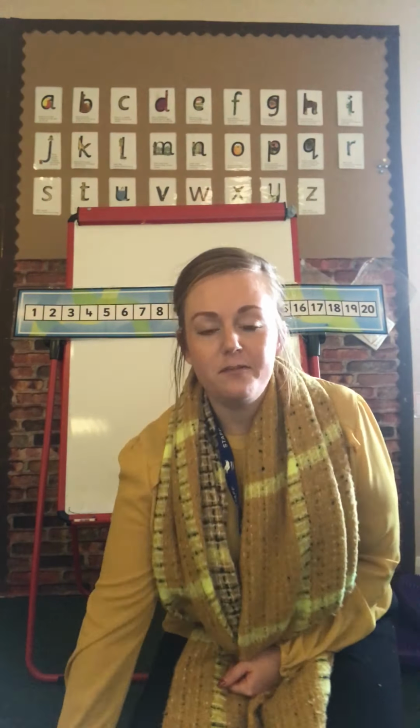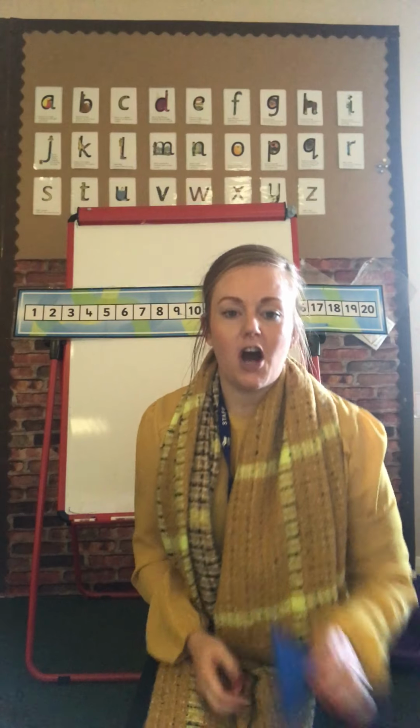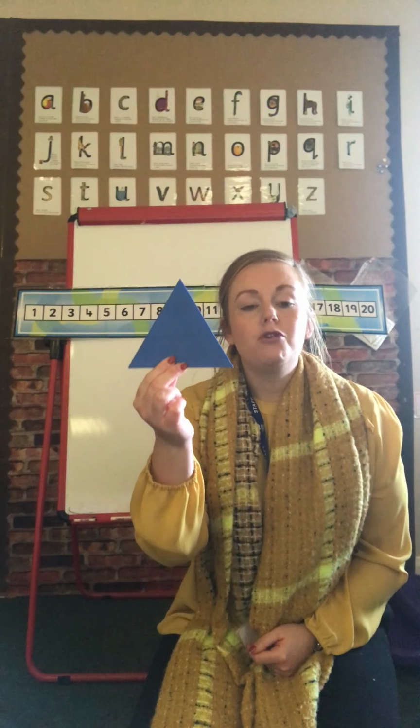Okay, now then, we have been looking at shapes as well this week. Our 2D shapes. 2D shapes are our flat shapes. Okay, can you remember any of those shape names before I shout them out? So we had 4 shape names. Can you give me one? Right, so we've got a triangle. Well done, we had this shape as a triangle.